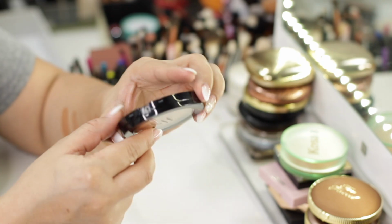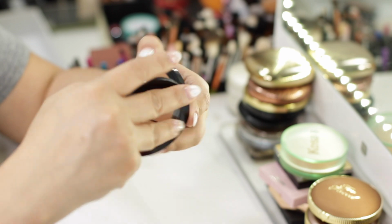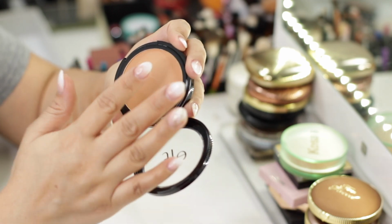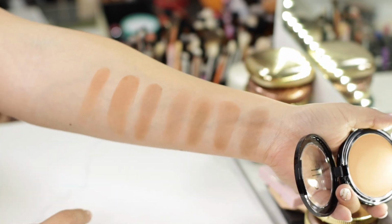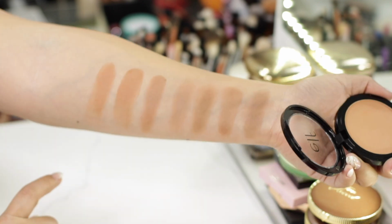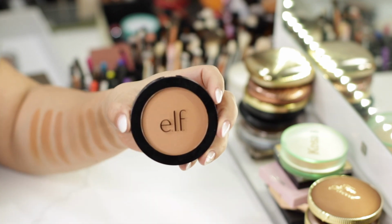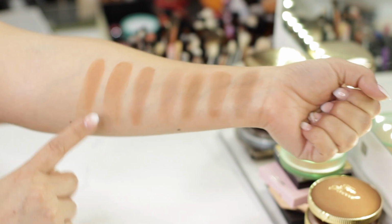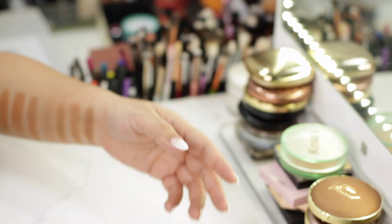From e.l.f., I have the Primer Infused Bronzer in the shade Tan, and this is what it looks like. This bronzer actually looks a little bit more orange than I remember. Yeah, this one definitely looks orange. I think this one will work better as a blush than as a bronzer, but it is very pigmented. I think I'm gonna move this one to my blush drawer because I don't think I could pull it off as a bronzer. I bought it not that long ago. I placed a big order, but I haven't gotten around to playing with it.